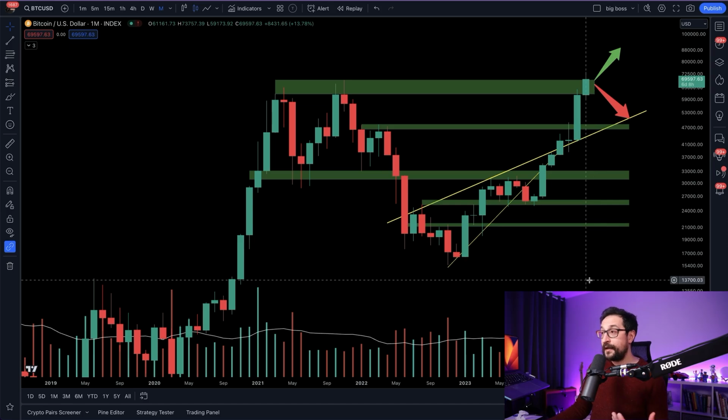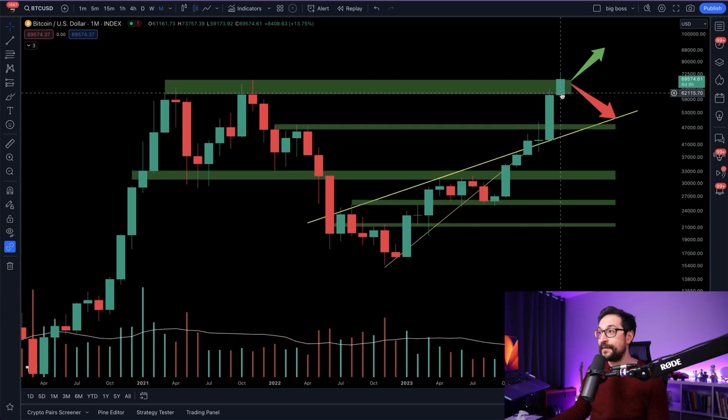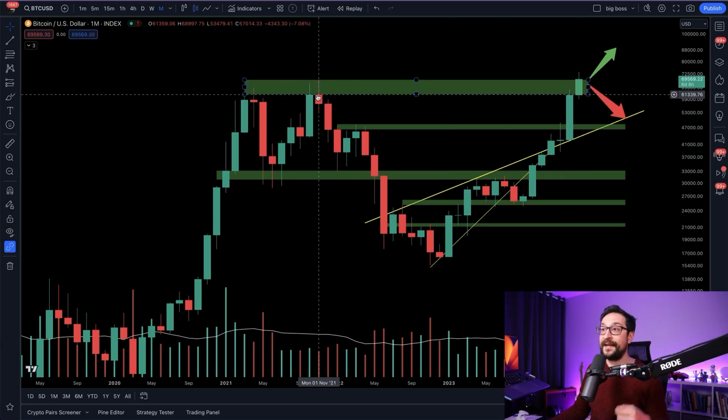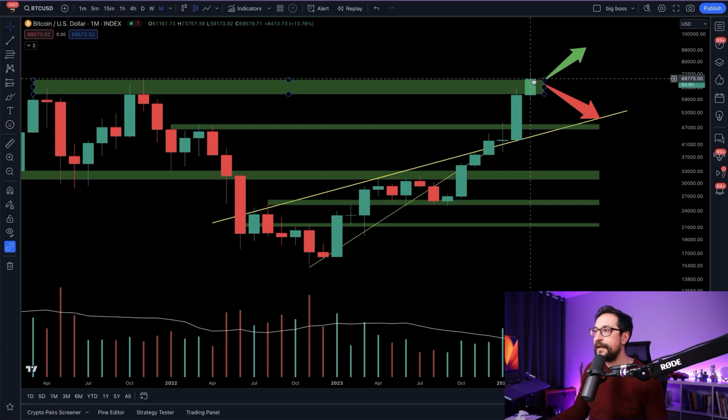I want to make an overview on the monthly. This is really impressive. At some point, the March candle was at roughly 60K. That was going to leave us with a massive week to the upside and a rejection of this whole band formed by the highest close ever of Bitcoin to the previous all-time high, which is giving us all this green band, and currently we are above the all-time high.